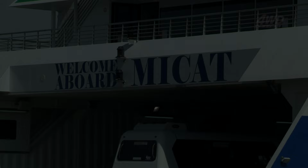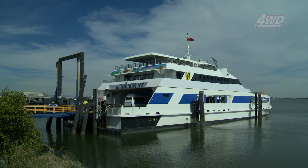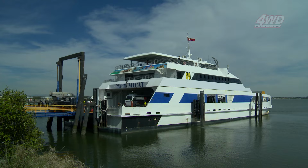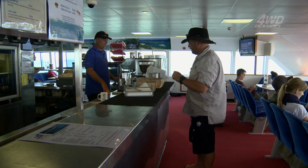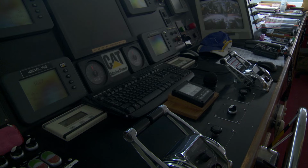The MyCat Ferry is owned and operated by Moreton Island Adventures and leaves from the Port of Brisbane 6 days a week. Jamie, mate, you are shocking straight into the coffee. There you go. Thanks for that. So, you guys camping on the western side? Yeah. Jamie's just getting a couple of camping ideas from the MyCat staff. Nice one, buddy. I'm off to check out the rest of the ship.